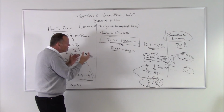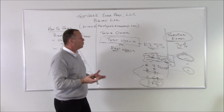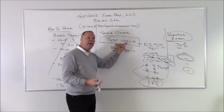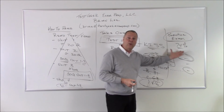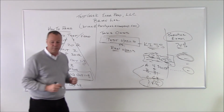These three facets are absolutely necessary. There's really no shortcuts to this. You've got to plow through the material, then concentrate the material to what the test most likely will have, and then simulate the actual exam. That's the three facets that you want to go through.